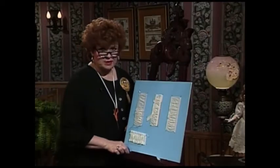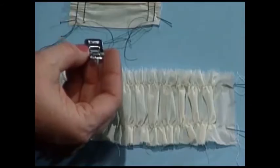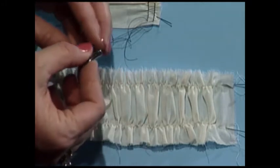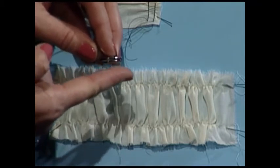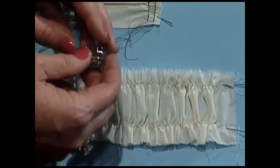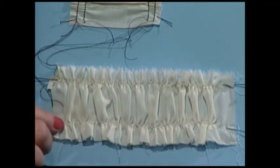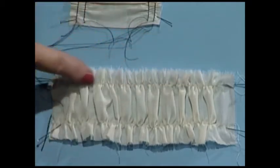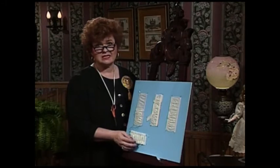There is another method that really is the easier method, if you have a gathering foot for your sewing machine. This is the one I'm going to use in a few minutes. The gathering foot has a little slit in the middle, and I simply slip the puffing underneath the gathering foot. I do not put the fabric in that little slit. That has another purpose. This is puffing made with the gathering foot on my sewing machine. Run the gathering foot down one side, run the gathering foot down the other side, and voila, your puffing is all ready. Puffing is lovely on clothes.